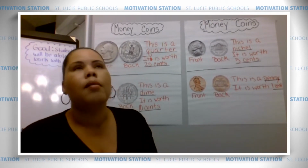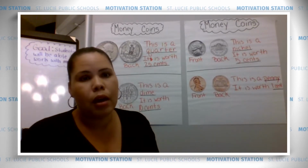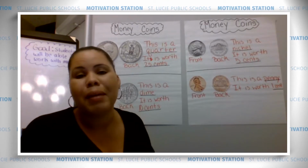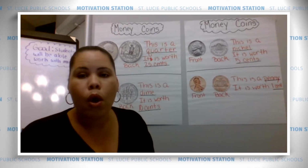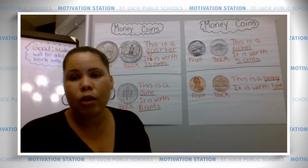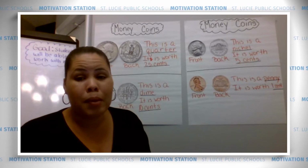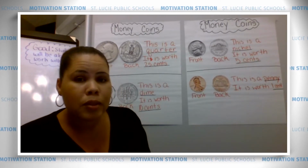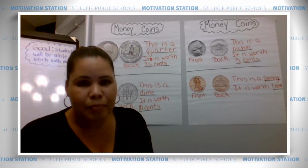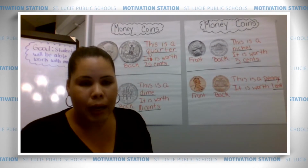work with money. Money is super important. Learning how to count money, I should say. It's really important to learn how to count your money so that what if you need to buy something in the store, or what if you have bought something and you need to know how much change you get back or how much money to give to the clerk, or maybe somebody borrowed money from you or you borrowed money from somebody else. It's just super important to learn how to count it. So that's our goal, to be able to work with money.